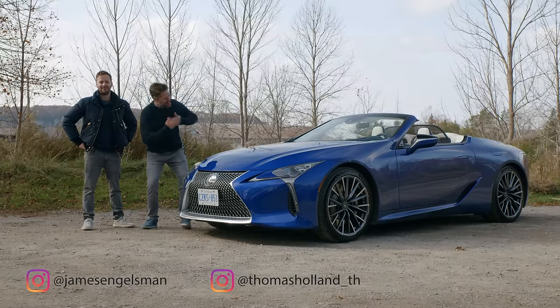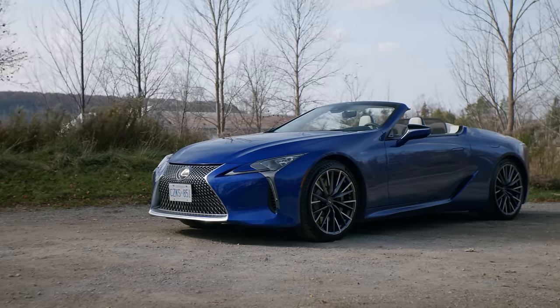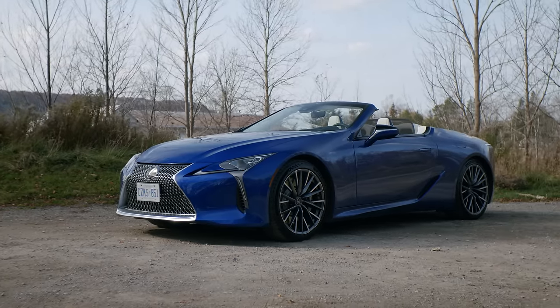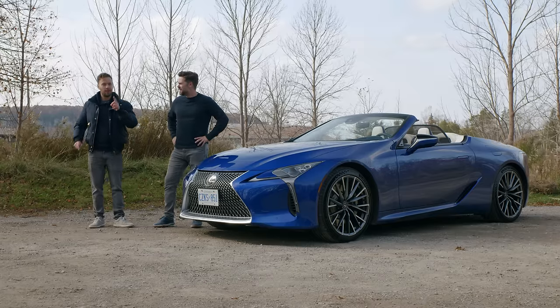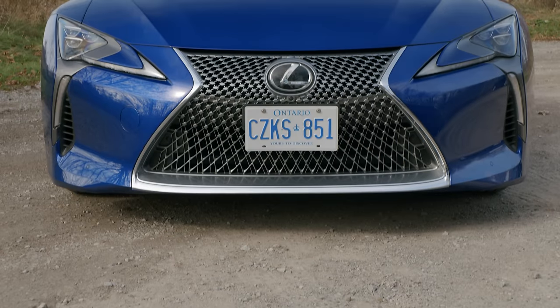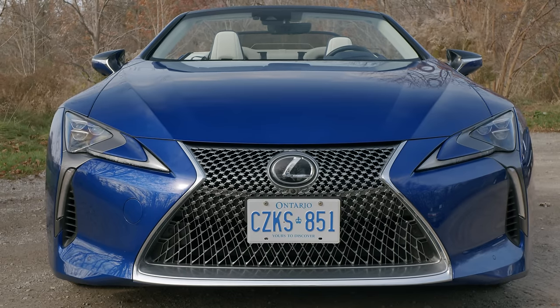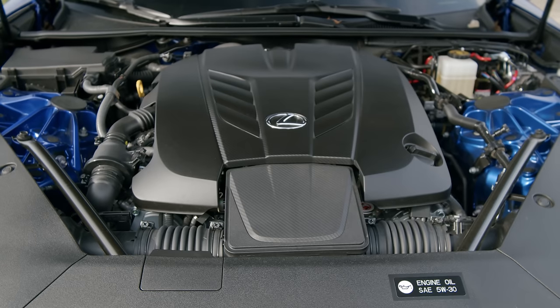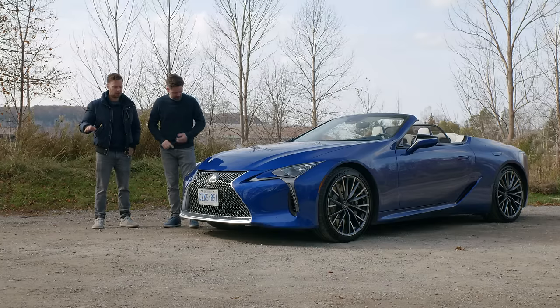And this is an LC500. It is. Need to review it again? No, not at all. Well, it's changed. For 2024, we've got some crazy updates. Yeah. Visually, doesn't look any different. Right. Except this one is in the new Ultrasonic Blue. Yeah, but other than that, engine? Mechanically the same. 471 horsepower, naturally aspirated V8. Yeah, all the stuff. Rear-wheel drive.